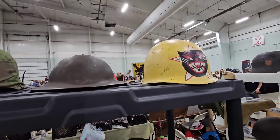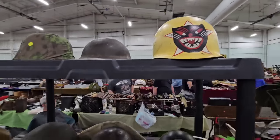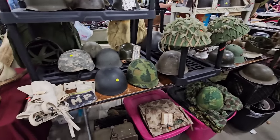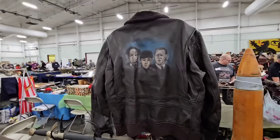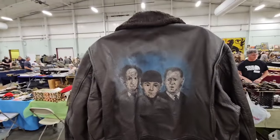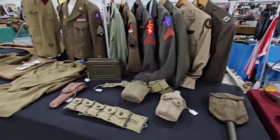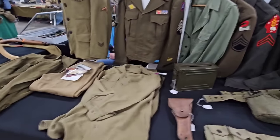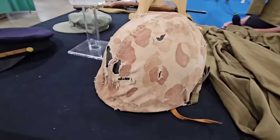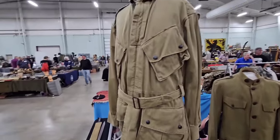There's an interesting Vietnam helmet, nicely painted up. This table's a lot of Vietnam stuff on this table. Well, I just found a jacket here with Three Stooges painted on the back. That's pretty cool. Here's some more U.S. items. Real nice Marine Corps helmet with cover on it. Nice paratrooper jump jacket.